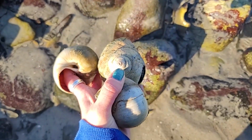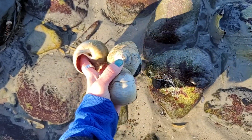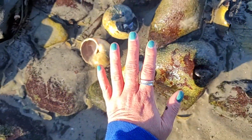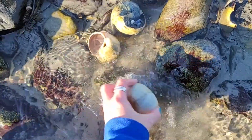Okay, so my hands are freezing. My feet are fine, but my hands are freezing from holding these shells. When it's this cold, it actually feels like you're holding giant ice cubes. You can see how my hands get a little bit red here. So we're gonna rinse these off, give you a better look.